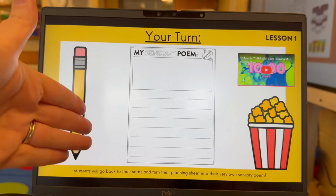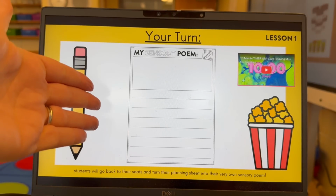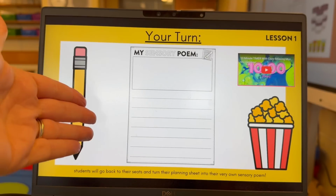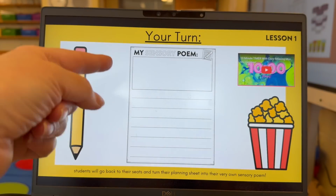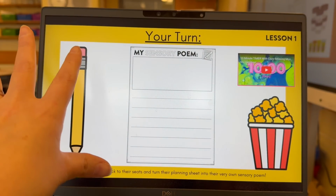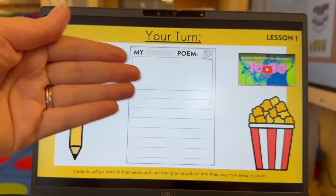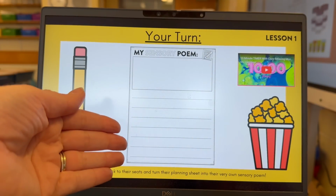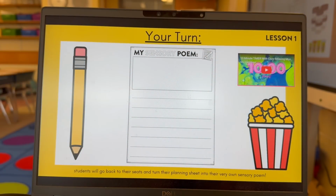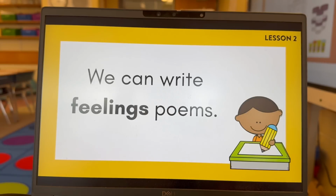Now for this one, we of course did popcorn because I did it together with them. You can choose whatever your own topic is. As I mentioned earlier, we're doing all about nature, so I took these slides and did an example with rain. Then they're going to pick their own topic from nature that we already brainstormed, and make a sensory poem. Then of course we always have a sharing slide at the end.